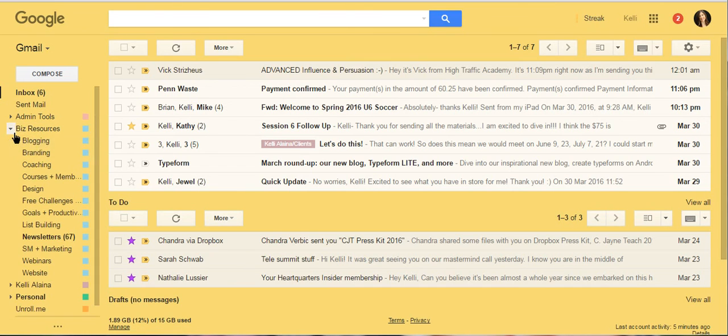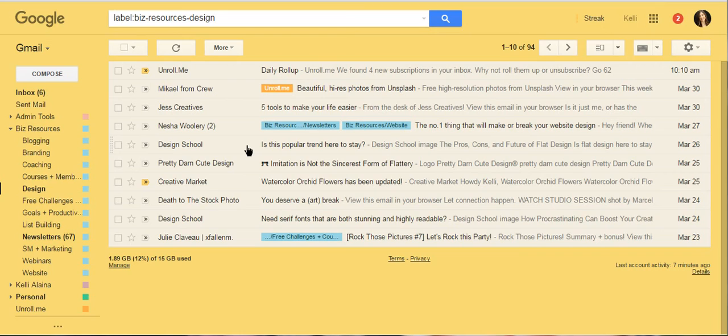I have some sub-labels under business resources, and let's go to design. These are emails that have something to do with design, web design, things like that. And I'm going to show you this last email down here that is called Rock Those Pictures number 7. I have 2 different labels on that. I have it in design because it's actually a free email course all about how to take great photography. So I have it in design, but I also have it in another label that I have called free challenges and courses. You can see that right underneath design over here on the left.